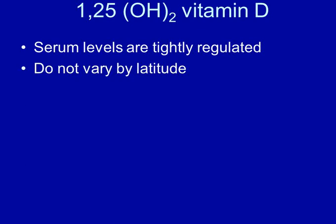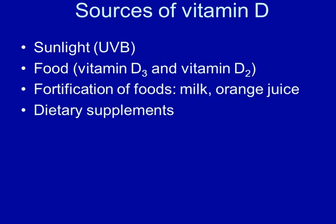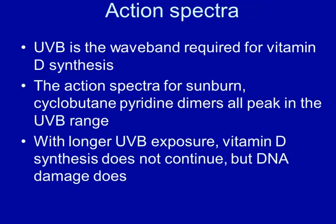They do not vary by latitude. Sources of vitamin D: sunlight, UVB, food, vitamin D3 and vitamin D2. Fortification of foods: milk, orange juice. Dietary supplements. Action spectra: UVB is the waveband required for vitamin D synthesis. The action spectra for sunburn and cyclobutane pyrimidine dimers all peak in the UVB range. With longer UVB exposure, vitamin D synthesis does not continue, but DNA damage does.